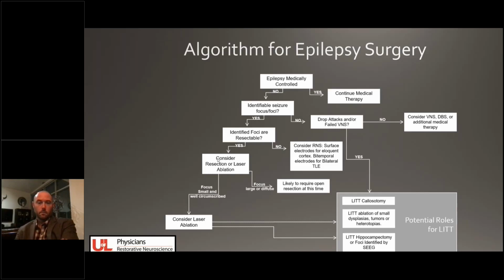Laser ablation has also been used in situations like, if you have a patient who has drop attacks and generalized seizures, it has been used by a number of centers in callosotomy, and it works very well for that. I've done one patient with laser as opposed to an open callosotomy, and seeing that postoperatively a year later, it's dramatic just how complete a callosotomy it provides. It's quite impressive.